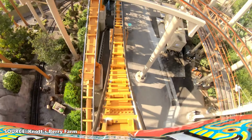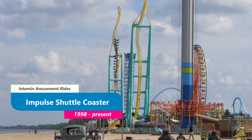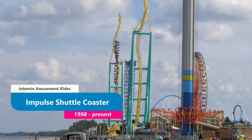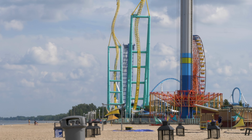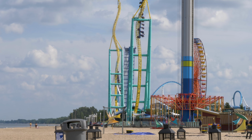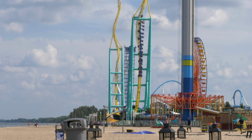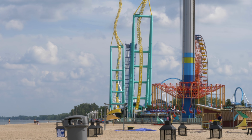Impulse Shuttle Coaster, designed by Intamin Amusement Rides, introduced in 1998. This is probably the simplest roller coaster concept in my rankings. I did discuss this roller coaster model a couple weeks ago with my swing coaster ranking. To reiterate, this is a fun, simple but forceful coaster layout.